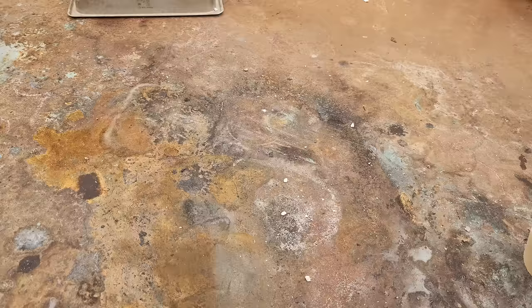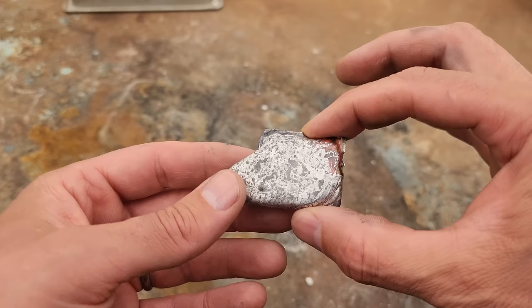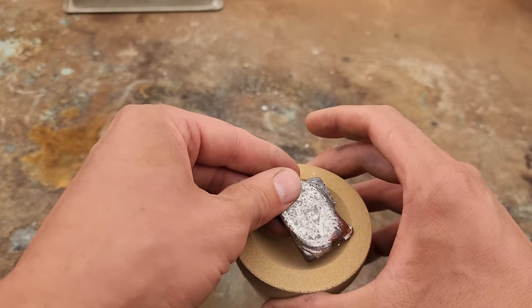Well, that's the best I could get, and I'm really disappointed with it. Silver is apparently a lot harder. I must have done something wrong. I think there's a bunch of base metals in here still. I think there's some copper in there. So what I'm gonna do is just go back to what I know. I'm gonna take a cupel, put it in there with a little bit of bismuth, and refine it as best I can, and then at least we'll get a nice, shiny, silver-colored button.